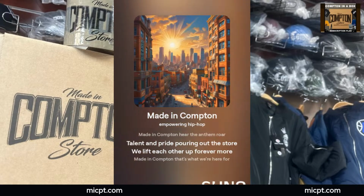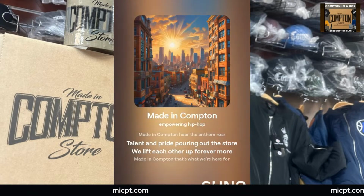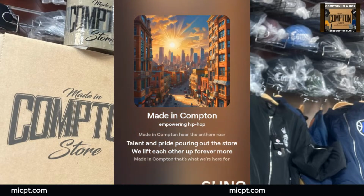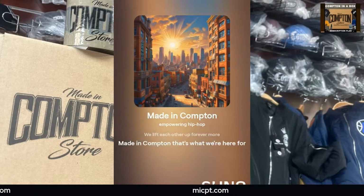We celebrate a heritage rich and deep, in every rhythm, every dream we keep. From the hills to the valleys we leap, Compton's awakening from a restless sleep. Made in Compton, hear the anthem roar. Talent and pride pouring out the store. We lift each other up forevermore. Made in Compton, that's what we're here for.